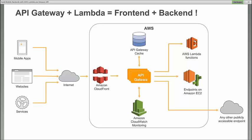Now, once the backend has processed that request and the response is returned to the user, the API call metrics are also logged to Amazon CloudWatch so that you can have a dashboard of what's going on later.